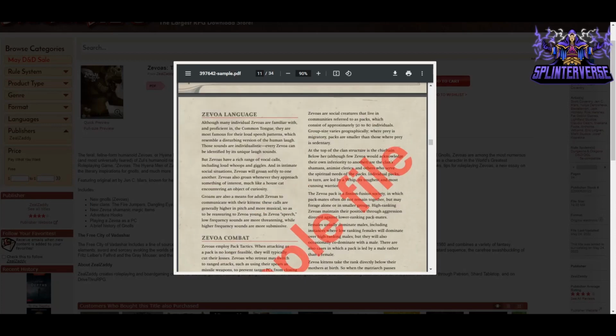So let's go back up here and read about their language. Although many individual Zavoas are familiar with and proficient in the common tongue, they are most famous for their loud speech patterns, which resemble a disturbing version of the human laugh. Those sounds are individualistic. Every Zavoa can be identified by its unique laugh sounds, but Zavoas have a rich range of vocal calls, including loud whoops and giggles.